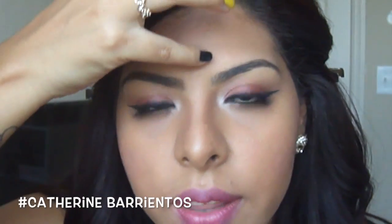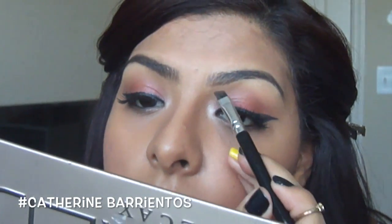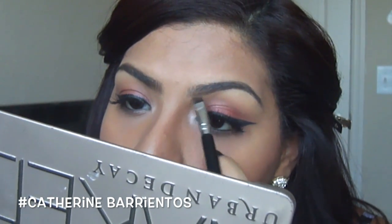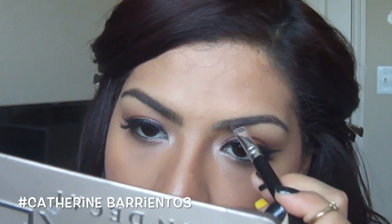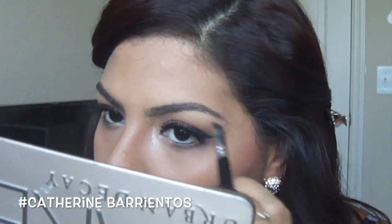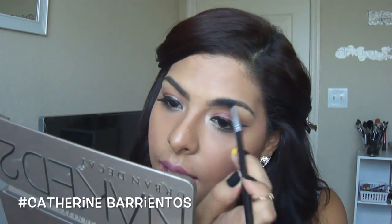And it's the same thing. You don't want to bring the product right here to the start of your eyebrow. So just lightly bring the product underneath. And right here, just bring the product to right there and don't touch that little small part inside of your eyebrow. Then we're just going to grab our good old spoolie. This is your best friend for filling in your eyebrows. Of course, you don't want to blend too much and then take away all the product. You just want to blend a little bit.